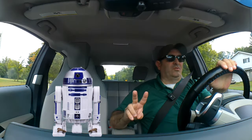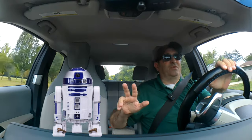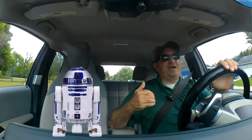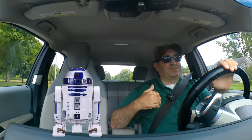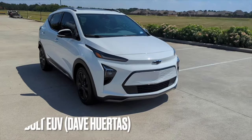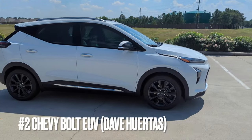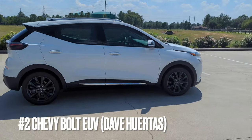Let's go to number two. Number two and number three are very close. I'll give you a hint: I'm driving number one as we speak. Number two, in my opinion, and I have a less intimate relationship with this vehicle, is the Chevy Bolt or Chevy Bolt EUV. Now, these cars have a legitimate 250-mile range on a full charge.